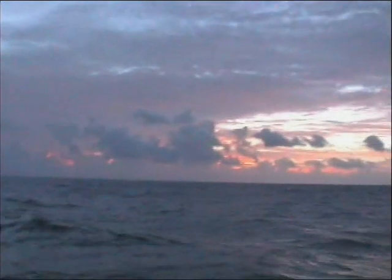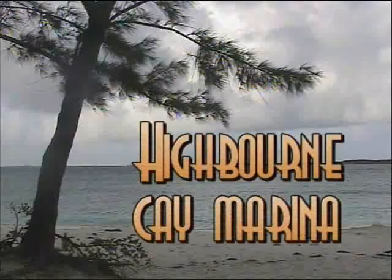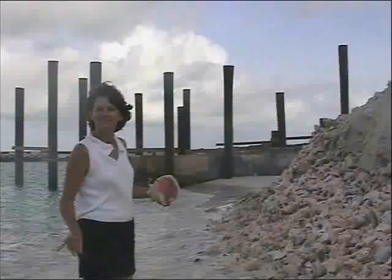Here we are, it's nighttime. We did a lot of cruising at night because it just works out better that way. If you're going to take a long trip across an open expanse of water, you go at night, you get there the next morning, you got plenty of sunlight. You need the sunlight to get in.